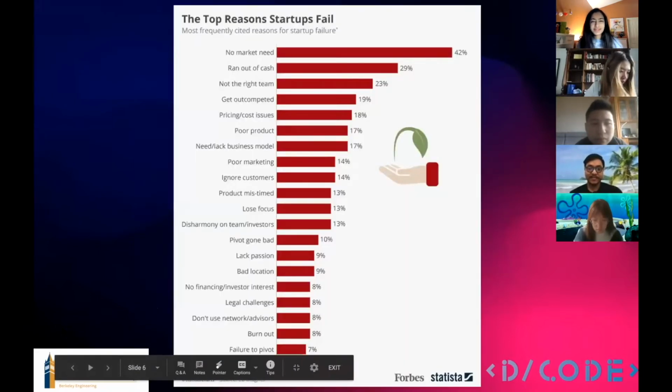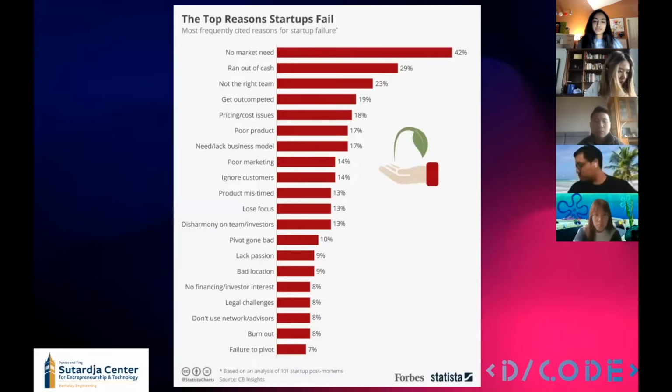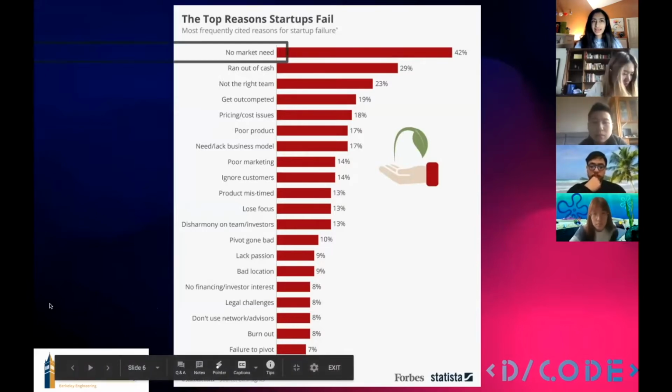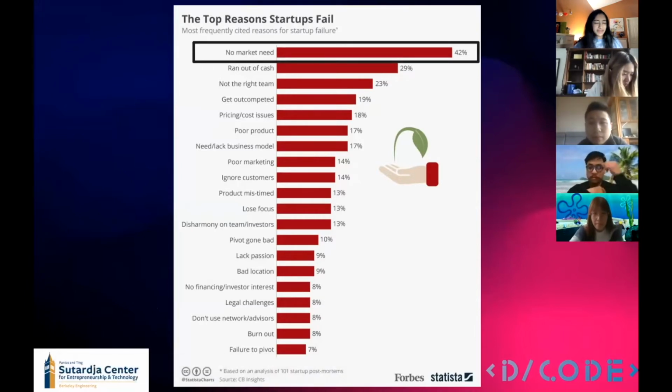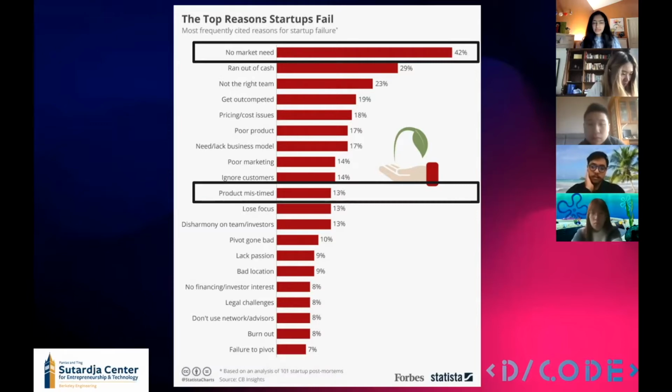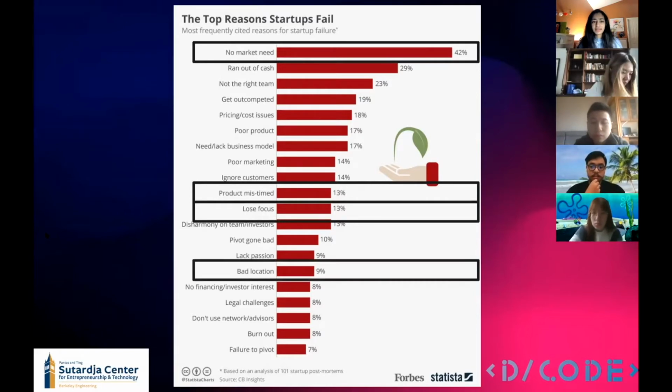And I'd like to start by talking about an interesting infographic I saw from Forbes. This one was conducted a couple of years ago, and they analyzed about 100 startups. They found that the number 1 problem that many startups fail for is the lack of market need. And what does that mean? More on that later. A couple of other potential things that cause startups to fail are product mistimed. The next one is a startup loses focus. And the next one I want to highlight is bad location. All of these are very important because they're all related to this concept of product market fit.